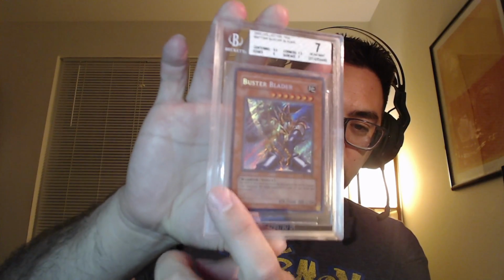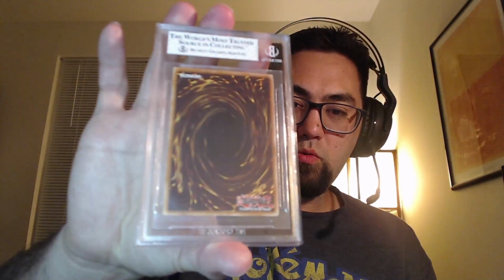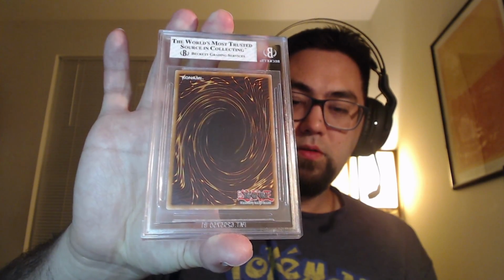This is a centering 9.5, corners 7.5, edges 6, and surface 7. Again, it looks pretty good on the front. If you look at this one corner, it's clearly worn. It's not straight anymore. On the back it's a little more worn down, which is why I got dinged more. This didn't come from an unlimited print, but it came from a collector's tin, so it's more sought after. I was hoping to get at least an 8, because I don't think a 7 is worth anything. So I don't know if anything is resaleable here so far.